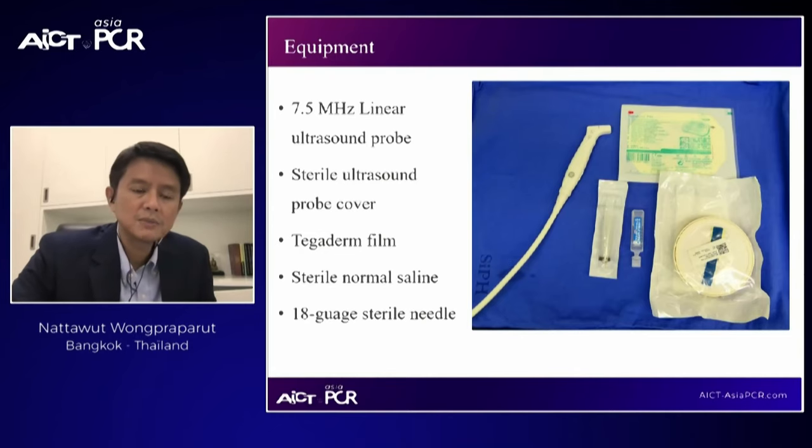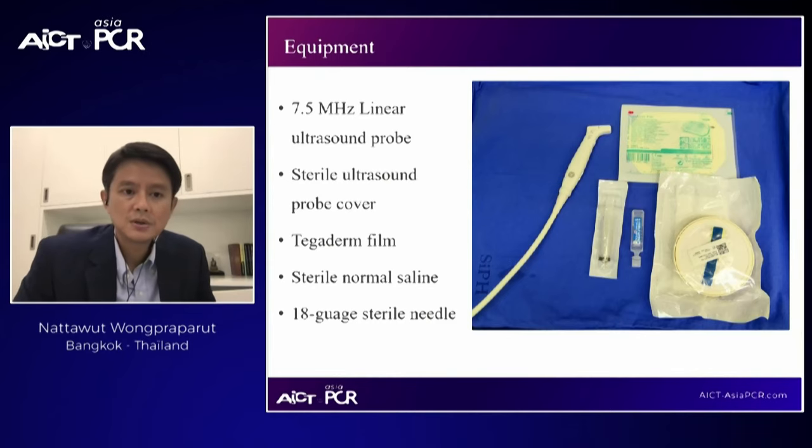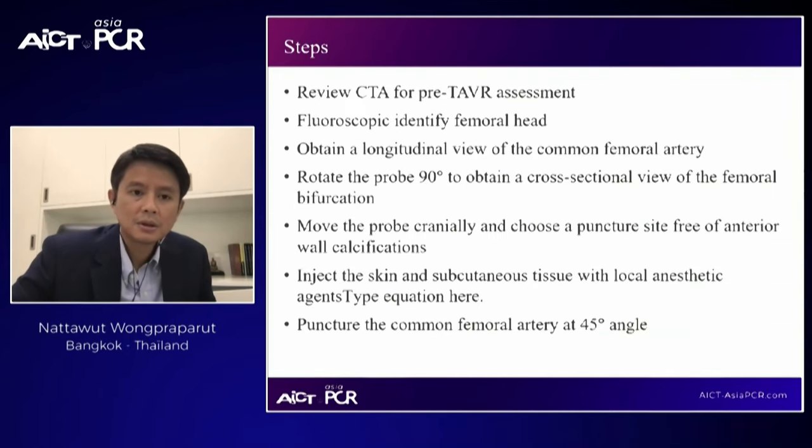So once we know the anatomy, the next thing is equipment. Usually you require a 7.5 megahertz linear ultrasound probe. You need to have a sterile ultrasound probe cover, Tegaderm film, and sterile ultrasound gel or sterile normal saline. I like to do it step by step, and this is the step that I will go over with you in the next 5 minutes.